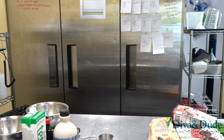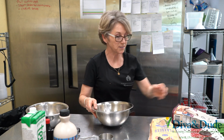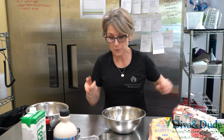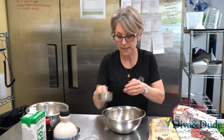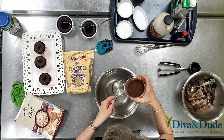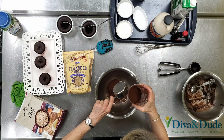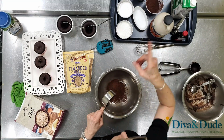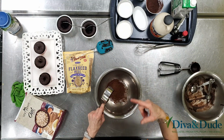Okay, so I promise it was easy, and here we go. The first thing we're going to do is add in our dry ingredients, and so it's going to take some cocoa powder. And it's important to mix the ingredients separately, so I've included that on the recipe. You want to do the dry ingredients first, and then the wet ingredients, and then you can blend them together.